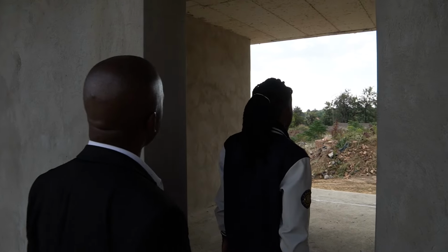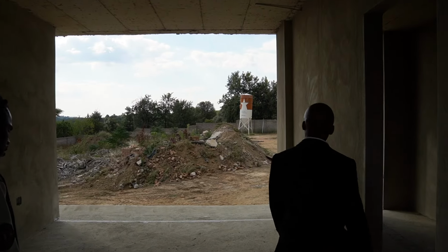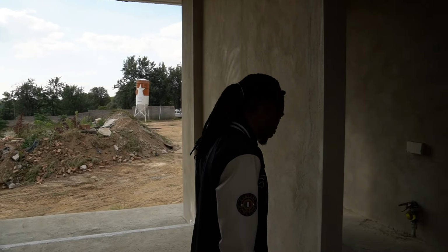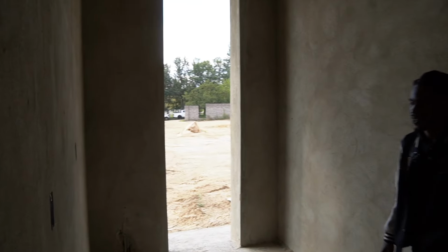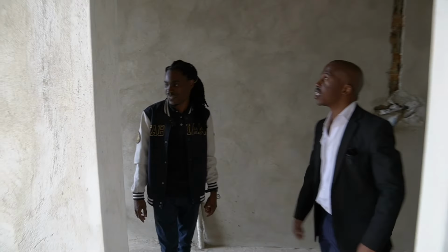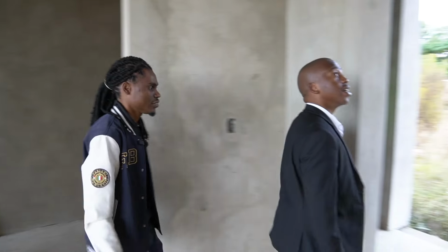It's also ensuite. How many bedrooms in total? We've got four bedrooms, including the master bedroom. I love the fact that the bedrooms are separated from the living spaces. When you come to your bed, it generally feels like you're going to rest. Like a transition. Correct. This is beautiful.